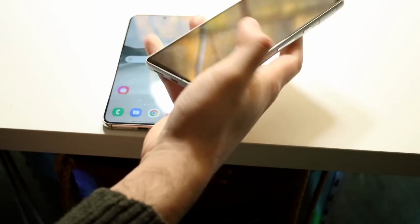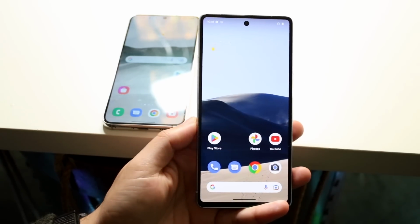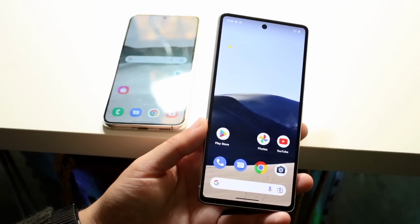But I will say with stock Android, I've always been a fan of stock Android more than One UI. So that might be a big thing to keep in mind as well. If you're wanting a longer lasting phone and/or a phone that has more of a community on the development side, the Google Pixel 7 might be the better option for you.